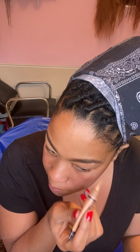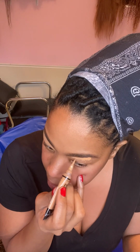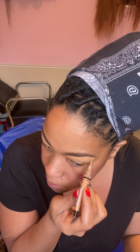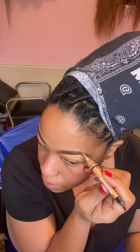Continuing to the other side, lining the bottom and the tail end of my eyebrows, making them look the same as the other one. If there's a scar or anything that you don't want to see, you're going to use your concealer to cover that up.